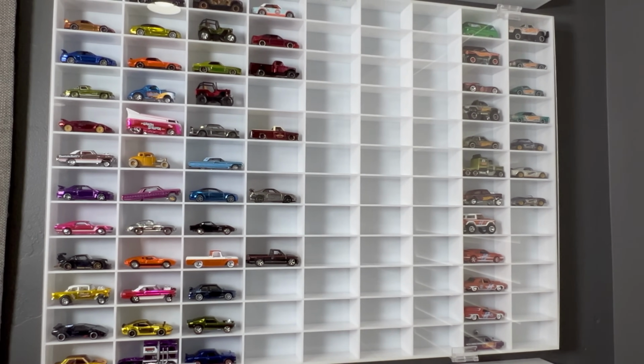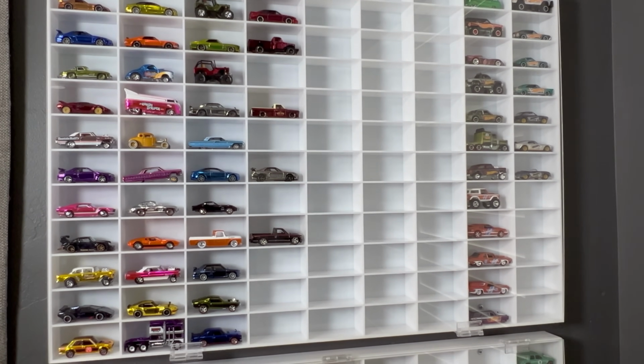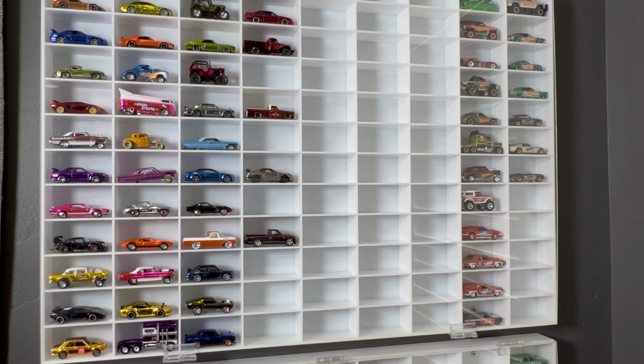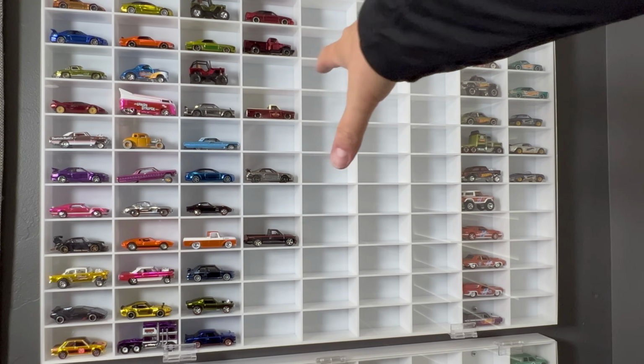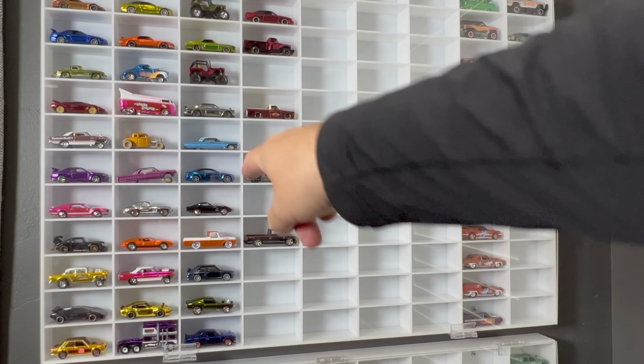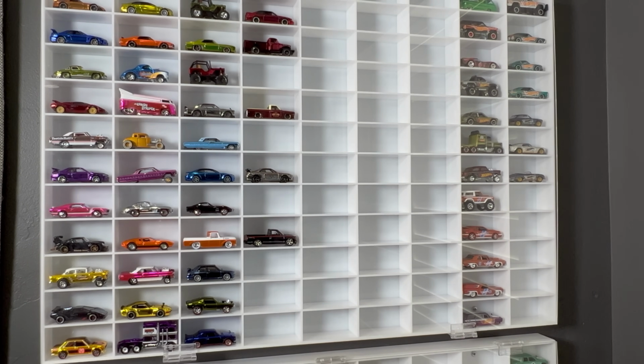Behind me is my car culture display, and we'll get to that when I do drag strip demons. I'm going to be opening those up in the coming weeks, and we'll do videos on that. But we're talking RLC. As you can see, I've got some space for future models, but I also have some gaps that I need to fill, and that is what we are going to do today.